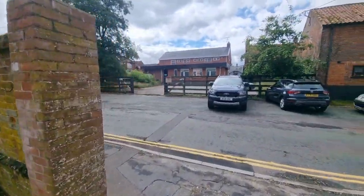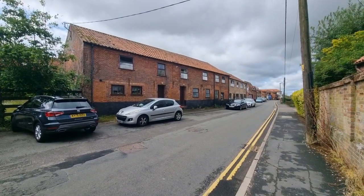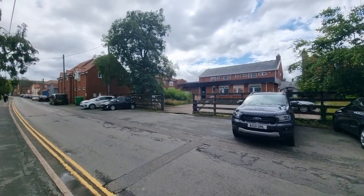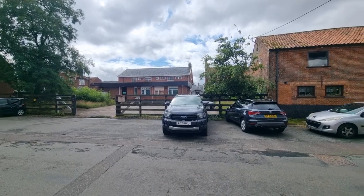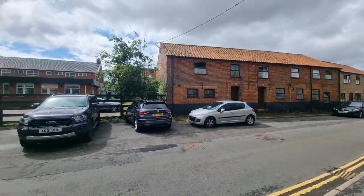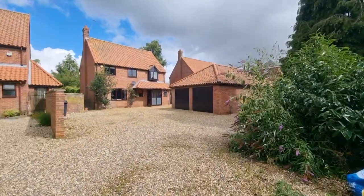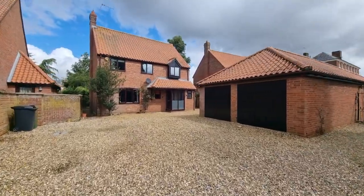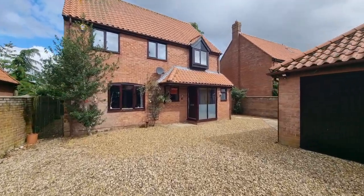So we're on Harvey Street, and just the other side of these properties, on the other side of the road, is the main street in Watton. So there's passageways on Harvey Street, so you're literally within short walking distance of the town centre and all its conveniences. So without further ado, let's go and have a look indoors.